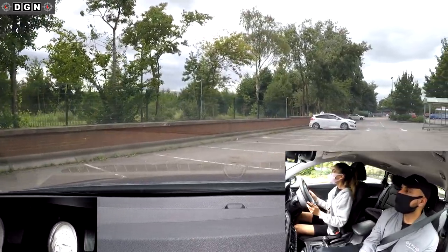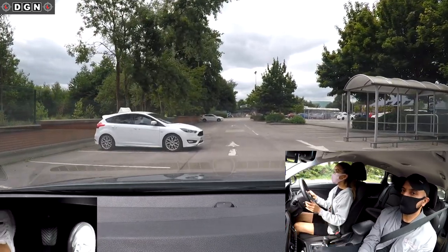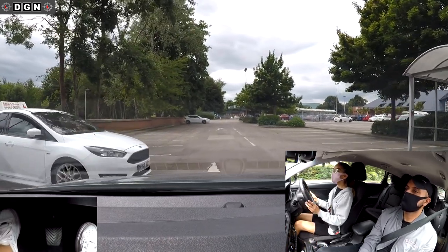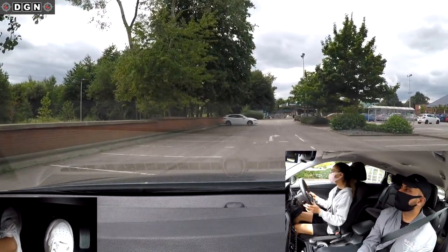Good. And if you could park forward into any bay on the right there, please. A bit further down, please. Which gear? Which gear? Okay. So we're parking into a bay on the right there. So what do you need to do? Which signal? Which signal?